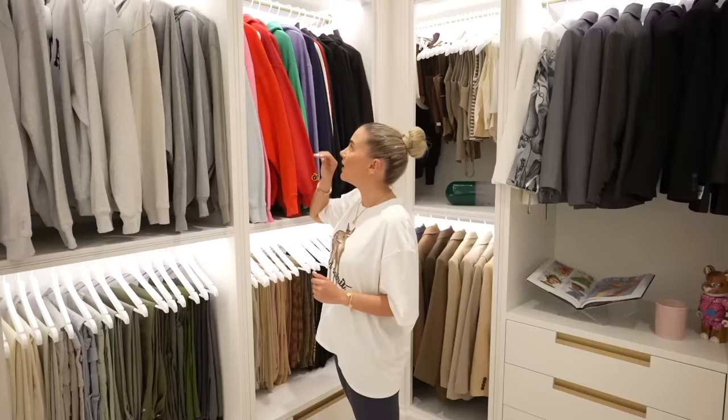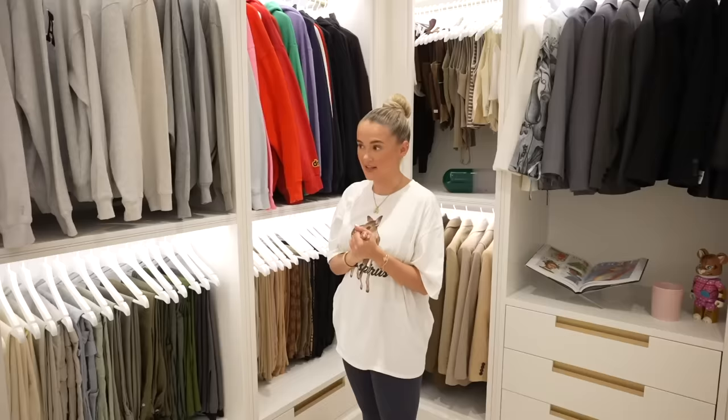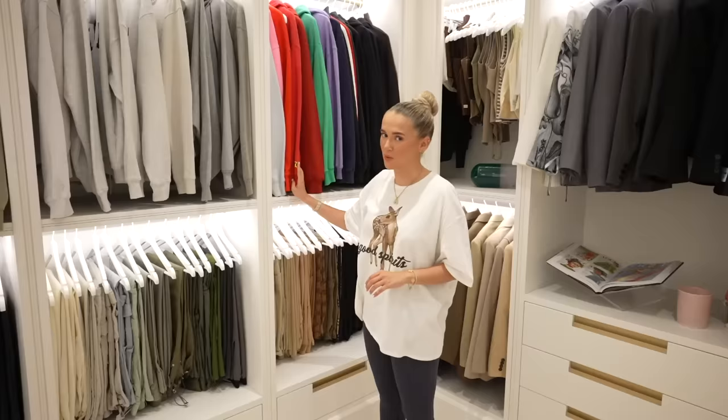A lint roller is something that is very close to my heart now with having a white kitten. Bread's not too bad because he's got brown fur, but Eggy's fur, you touch him once and you literally look like a snowman. So if you do see hair over some of the stuff, I promise it is clean. It's just inevitable when you have a kitten.